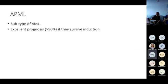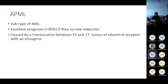APML is a subtype of AML, and it's got an excellent prognosis if they can survive the first week or two, and that's the big if. And it's caused, this is the geeky science bit, you can forget all of it or fall asleep for this bit, by a translocation of chromosome 15 and 17. We get fusion of a vitamin A receptor with an oncogene. So you get activation of cell proliferation, but it gets stuck at the promyelocyte phase. So think back to that picture of those promyelocytes. You just build up these promyelocytes, and they can't differentiate into neutrophils.